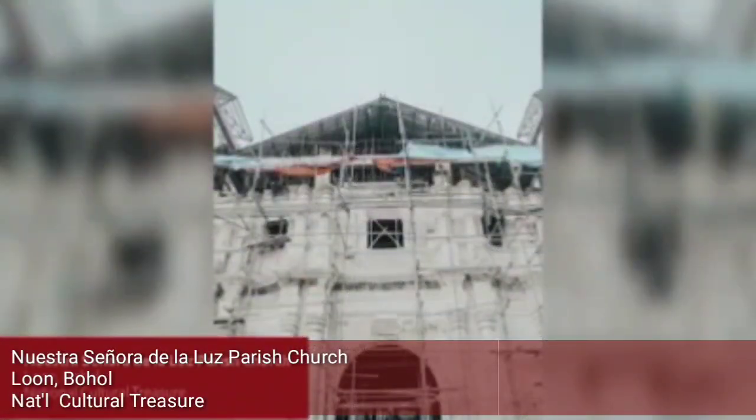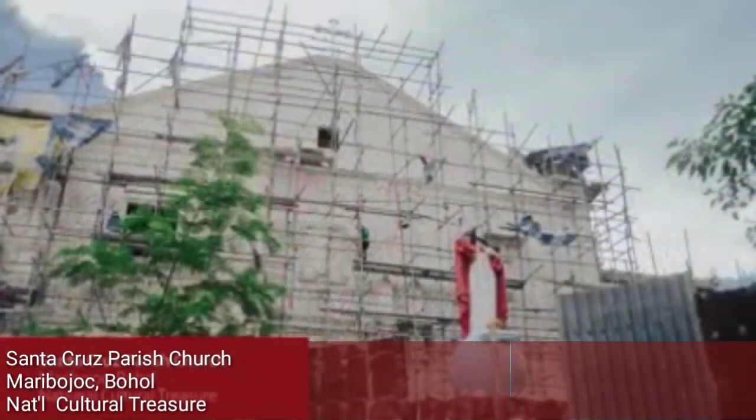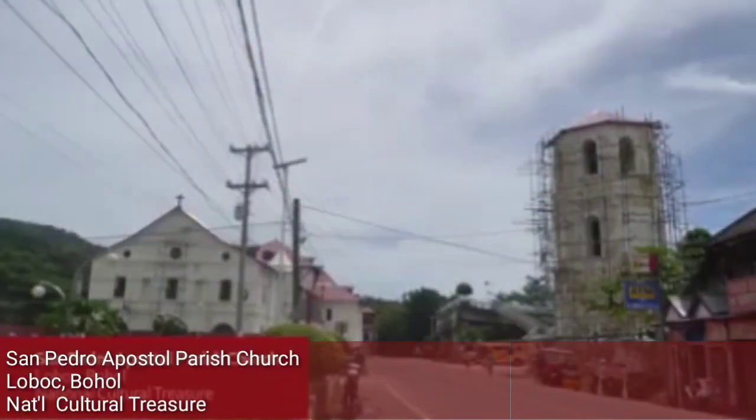This exhibit may also serve as an inspiration in the preparation of the National Recovery Framework. The National Recovery Framework will help strengthen the government's disaster recovery program for cultural heritage.